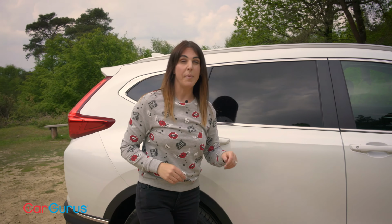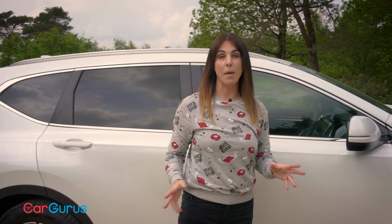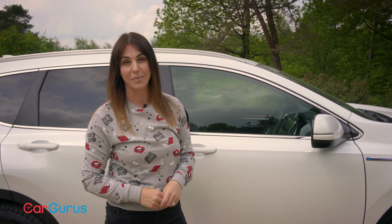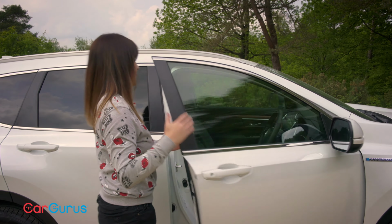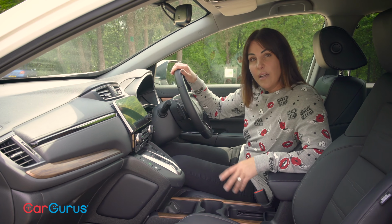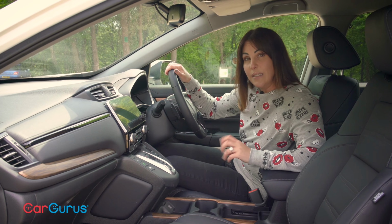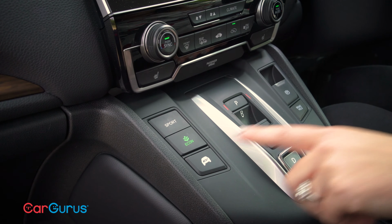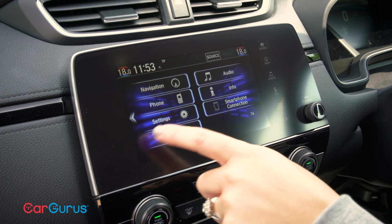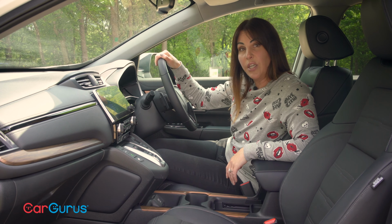Trim levels range from S to EX, and all models come equipped with 18-inch alloy wheels, climate control, LED headlights and a full suite of active safety systems. Inside, I'm not sure about this slightly dubious wood trim, but the build quality is faultless as it tends to be in Hondas, and the chunky buttons to control the drive modes are really easy to find when you're on the move. It's just a shame that Honda's touchscreen and onboard trip computer are overly complicated to use.